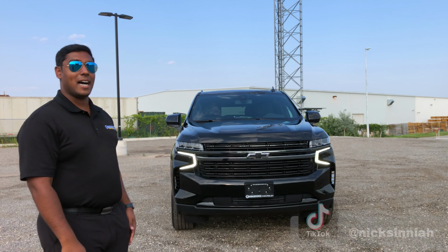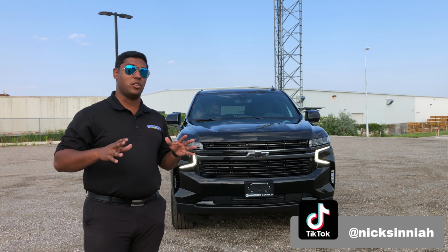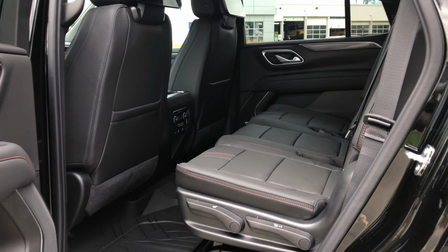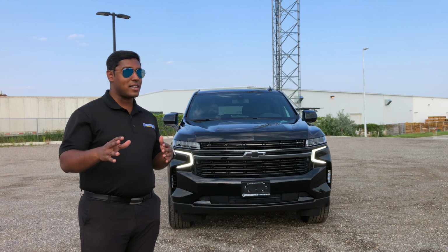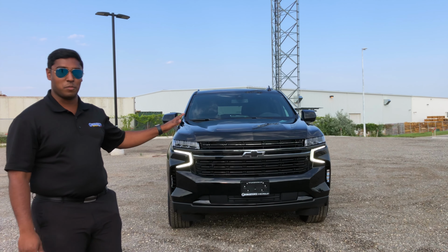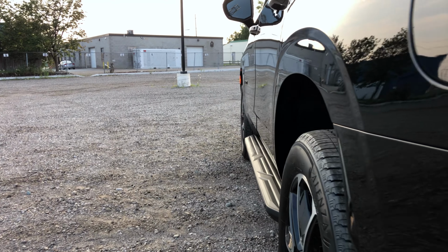for you guys. It is a very unique truck. It has a unique combination of both a second row bench as well as a rear seat media system. Not something you usually see, but I think it's an awesome truck, so let's jump right into it.